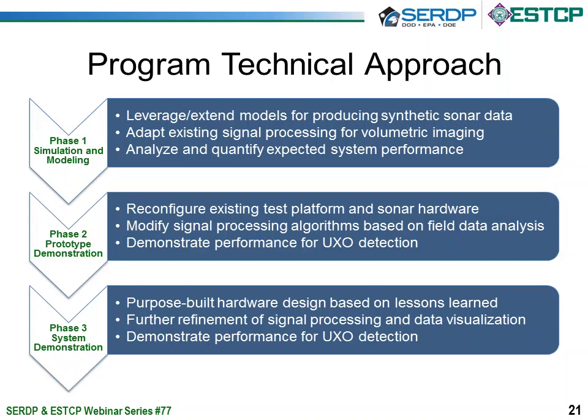And then given this leveraged modeling and sim capability and this leveraged signal processing capability, we wanted to analyze and quantify expected system performance and get an idea of how well such a sensor might work. Moving out of the phase one effort and into phase two, we took an existing test platform and some existing sonar hardware, and we reconfigured it in order to conduct experiments for CERTIP and to try and answer these questions.